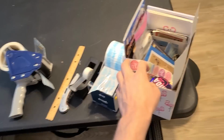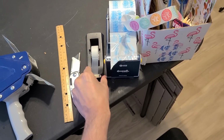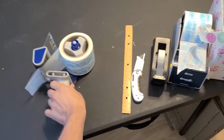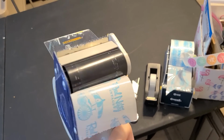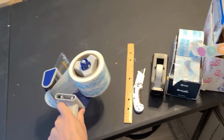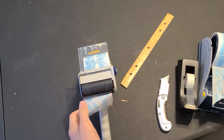On the table I have just some little freebie items here that sometimes I might stick in boxes. And then my tape. And then this is the tape dispenser I use for actually going around boxes. It's very nice. This one is made by Tape King, and it looks like absolute trash because I've used it for so long. But yeah, it can accommodate up to a 2-inch. I think, is that 2-inch or 3-inch? Let's find out. 3-inch. You can have up to a 3-inch wide tape.